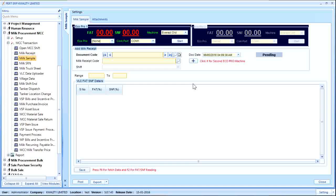If any MCC has 2 Eco Pro machines, then the system has provision to capture data from both machines simultaneously. Samples generated at weighment level get distributed here in the sampling section and testing is done in a faster way. This is the process of milk collection and testing.